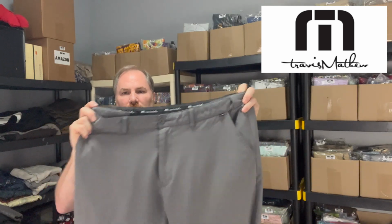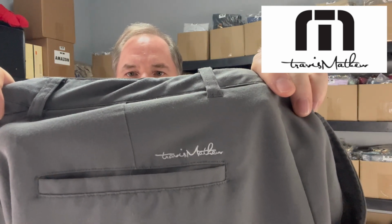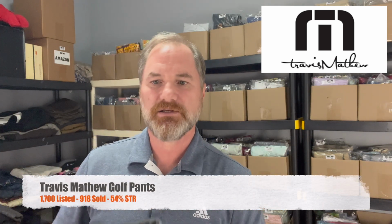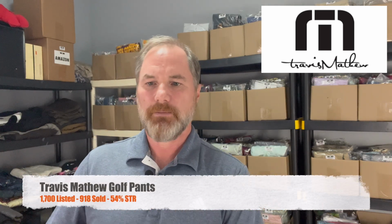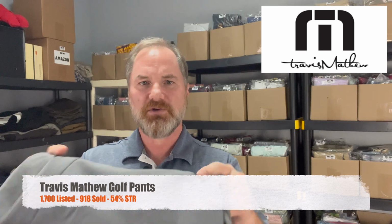All right, sticking with the golf theme, another great golf brand is Travis Matthew. I've picked up a lot of Travis Matthew golf shorts and have sold those. Those sell really well. This is the first time I picked up an actual pair of golf pants. Here is the logo on the waist. Right there, Travis Matthew. Also a logo on the back pocket. There we go. Travis Matthew golf pants, 1,700 listed, 918 sold, about a 54% sell-through rate, and a little bit lower prices, between $20 and $30.